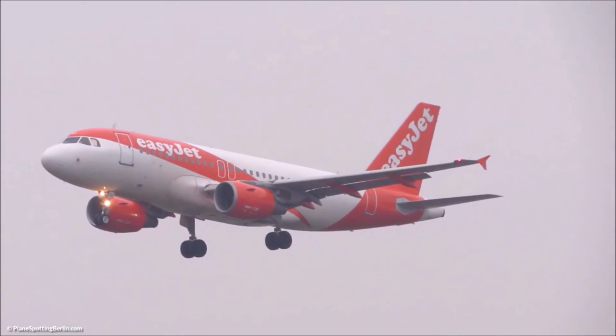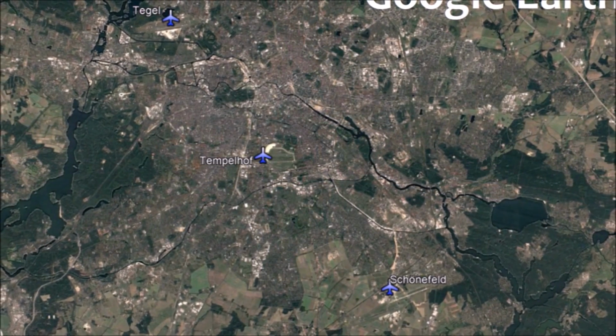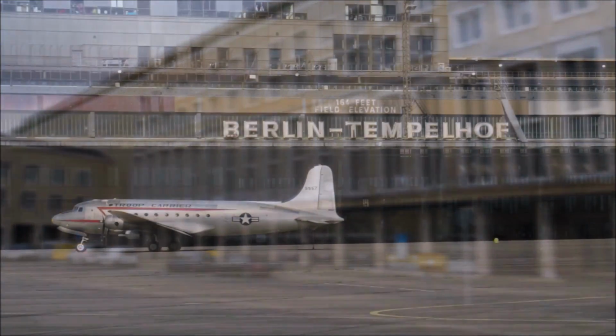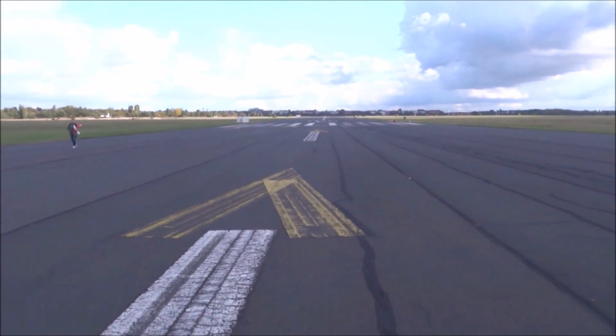That is, of course, except for the airport. During the Cold War, Berlin had 3 airports, Tegel and Tempelhof in West Berlin and Schönefeld in East Berlin. Tempelhof closed in 2008 and is now a park that you can walk around. And you get this distinct sensation that you're about to get run over by a plane. Obviously, there haven't been any here for 11 years.